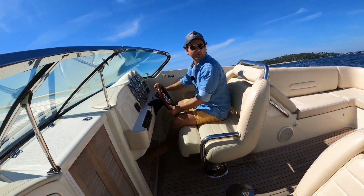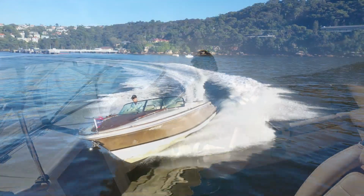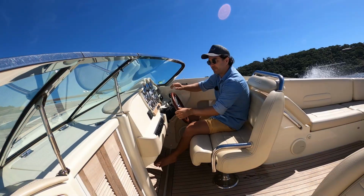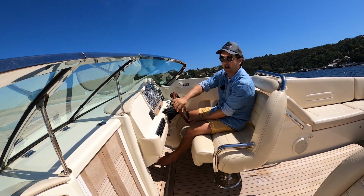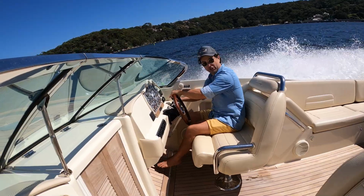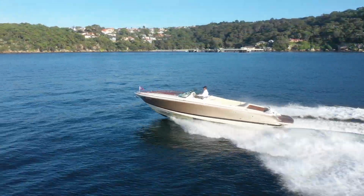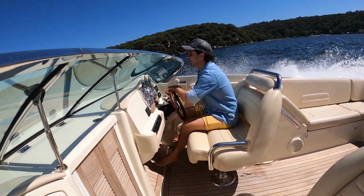But here we go. Let's go into a bit of a turn. So the back end, if you really give it some, she'll actually kick out a little bit. It's almost like if you were doing burnouts on a high-powered car, and you'd lose the arse end a little bit. You can do that on a Chris Craft, and it's quite enjoyable. I mean, that's what these things are made for, having fun. So let's actually give it some wide open throttle. Now we're going back the other direction.